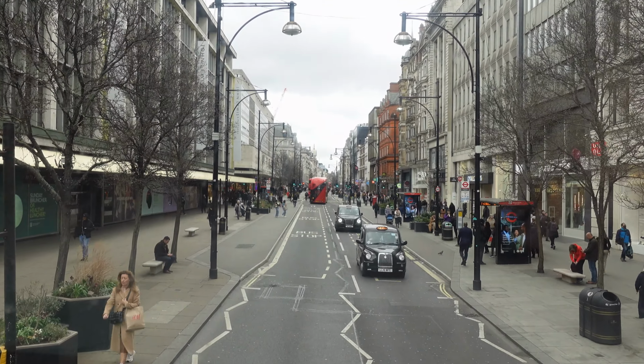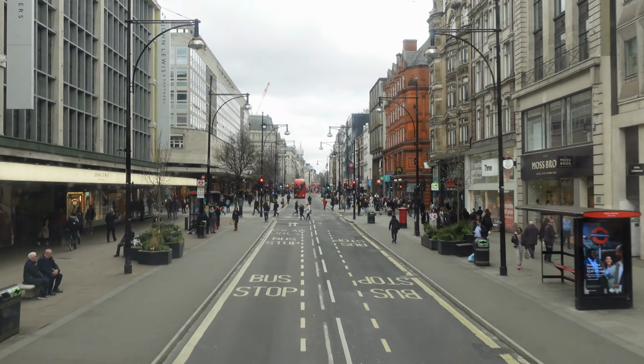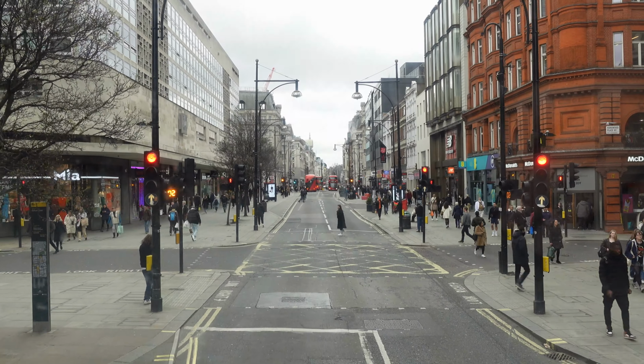Because of the number of intersecting streets and also traffic lights, you've got to bear in mind that it is stop-start all the way. So if you're not great at travelling and suffer from a bit of travel sickness, just be aware of that.